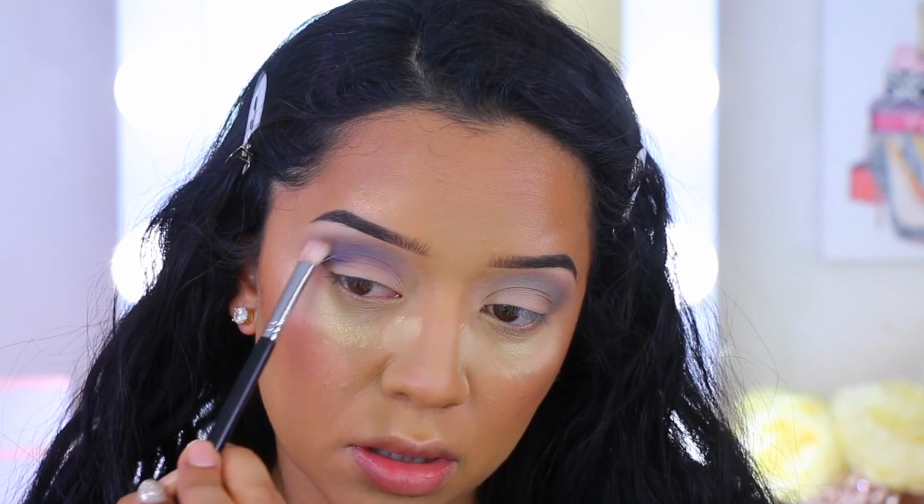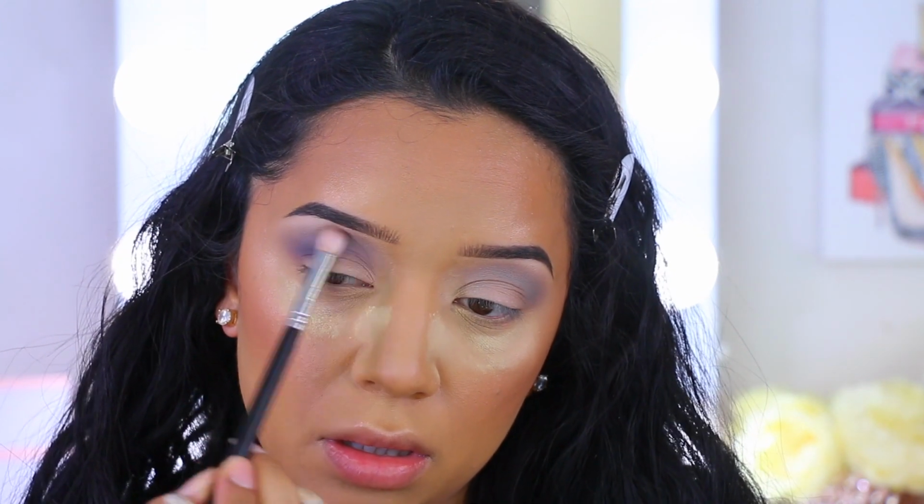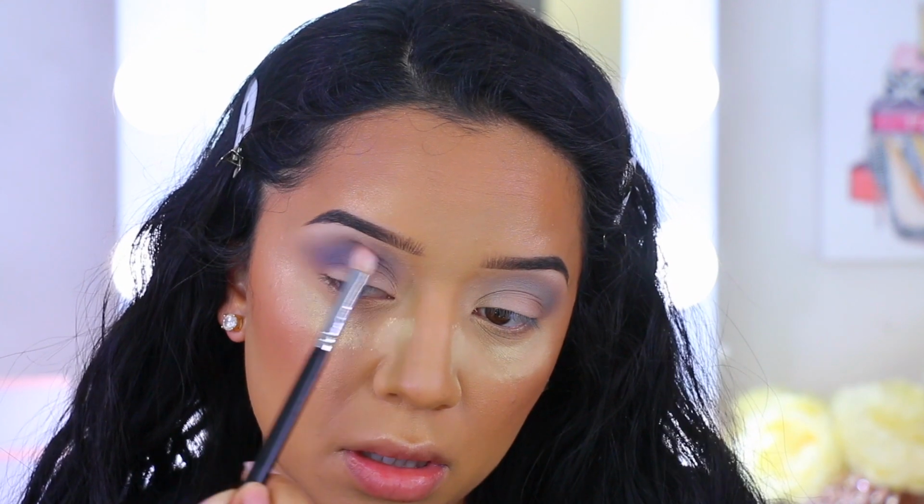This is, again, just going to add a little bit more depth into the eyes. We might even add a little bit of black. Not sure. I'm not big into black eyeshadow, if you guys have noticed that. Okay, I am going to add just a tiny bit of black.